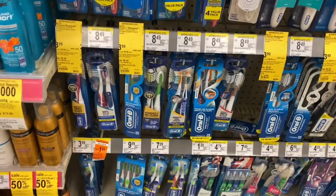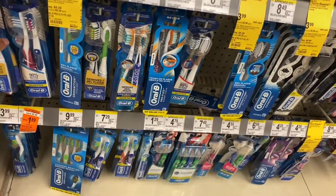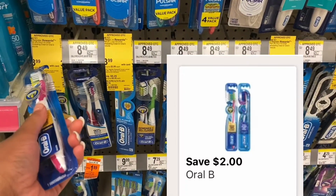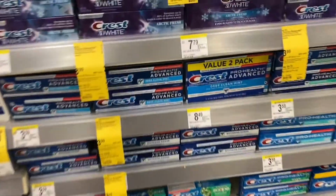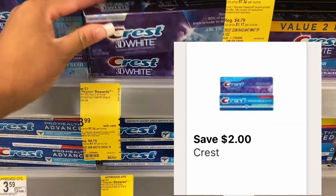The next thing that we are going to be grabbing is going to be an Oral-B toothbrush and Crest toothpaste. And this week they are priced at $3.99. When you buy 2, you will receive a $3 off register reward. So I guess I'm going to go ahead and grab this Oral-B toothbrush right here. As you can see, it's priced at $3.99, and so we're going to get that. And now I am going to grab some Crest toothpaste for $3.99. So I'm going to grab this one right here, $3.99.